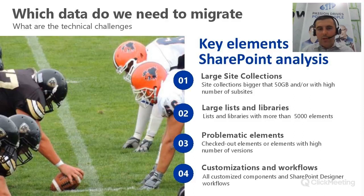Problematic elements, so all kinds of checked-out elements, like if your business checks out some files, which happens on every SharePoint farm, you have to check them in, or you have to force the business to check them in by themselves before you do the migration. Otherwise, you will have the previous version of the files, or the file will not be migrated at all if version number one is checked out. So this is quite important.